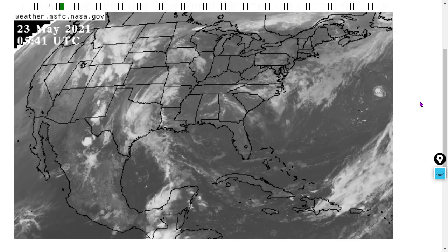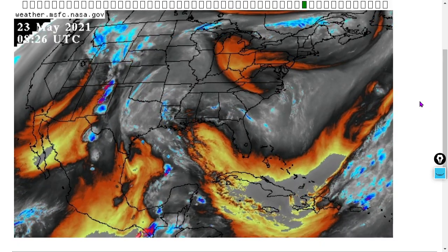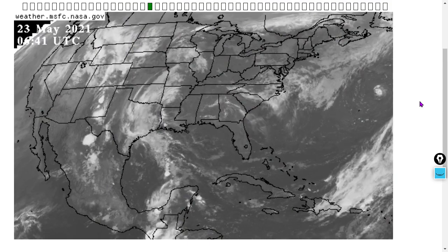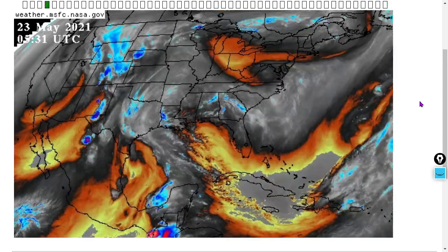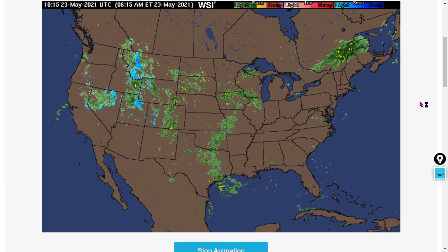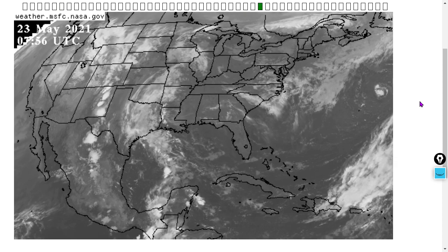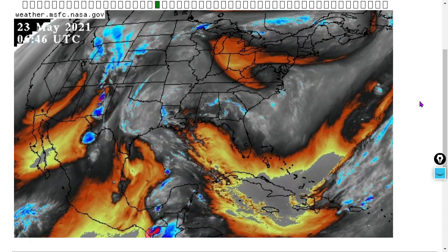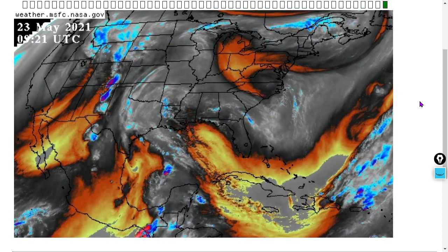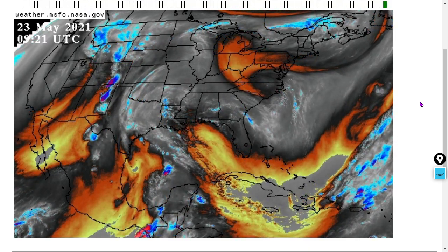Here's what's going on in the cloud layer. It's still too dark to show the visible satellite. Here's the water vapor map. Again, cloud layer, water vapor, and the Doppler radar. Hopefully that gives you some insight into what's going on in the weather. The water vapor map is the key when the Doppler is not providing the data you'd like.